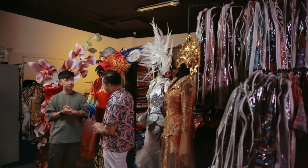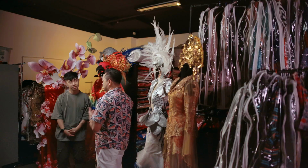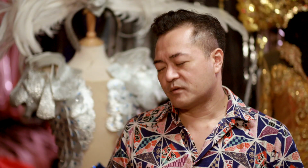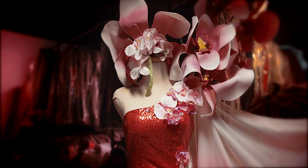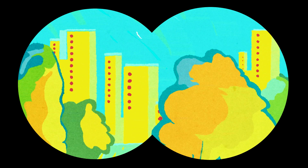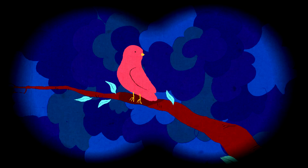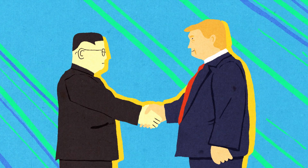My inspiration comes from, it can be food, can be architecture, can be about national flowers, monuments and things like that. One of the costumes that I've done is actually the orchid, Vanda Miss Joaquim, which is just right behind you. Every year, Mo goes on a hunt for icons that can represent the Singaporean identity and turns them into pageant dresses, from national symbols like the Merlion to our unofficial national bird, the Crimson Sunbird, and historic events like the meeting of these two frenemies.